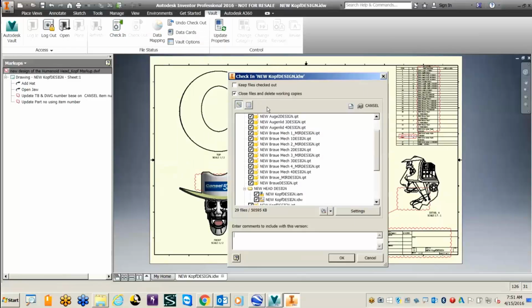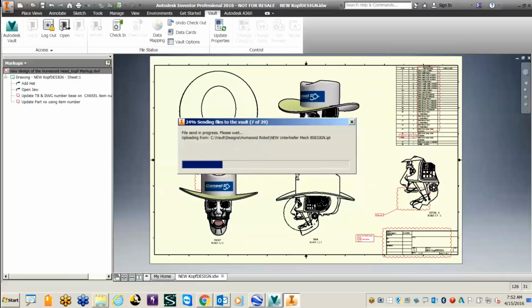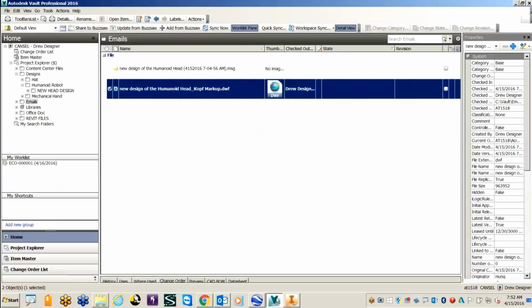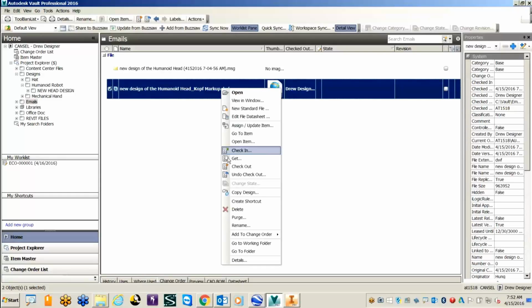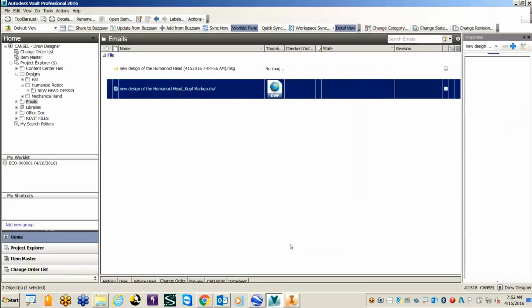Under the vault ribbon, there's the check in icon. You just simply select that and check the whole thing in with the comment add a hat. In a few seconds, the drawing will be checked back into Cancel vault. The drawing is now closed. Drew switches back to Vault Explorer, and he also checks the markup back into the vault.